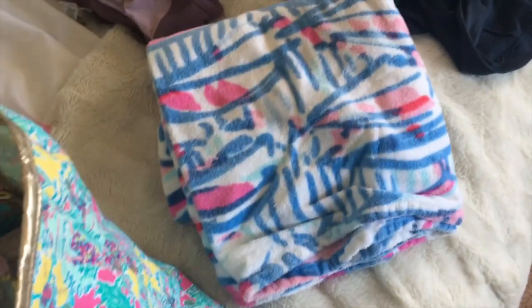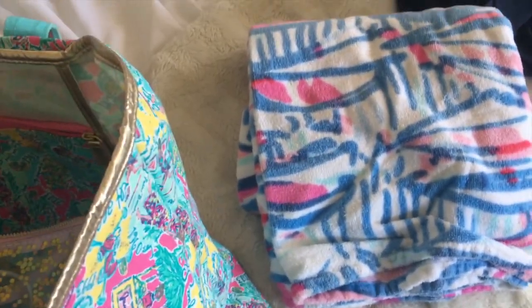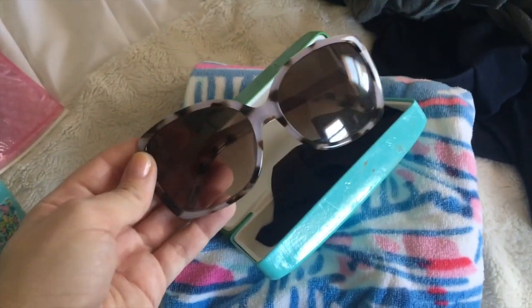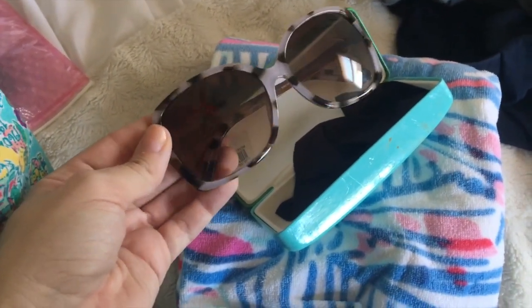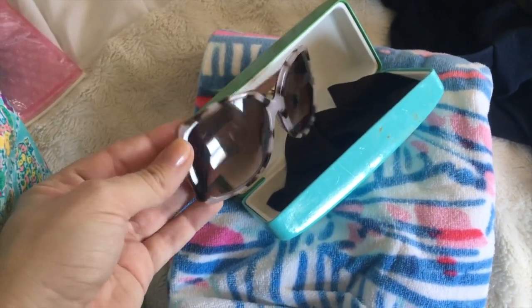So I have obviously a beach towel, and this is a Lilly Pulitzer beach towel that I got as a special gift with purchase a few years ago. I do have a change of clothes in there, but I'm not going to show you it. I have some Kate Spade sunglasses. I have two pairs of Kate Spade sunglasses. One is all black that I got last year or the year before. These I've had for a while. I don't really wear them, but I figured I'd change it up today. They're a purple tortoise shell.